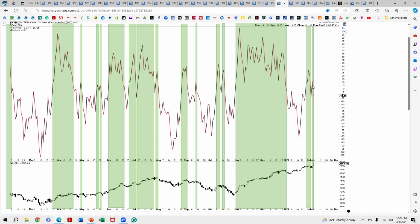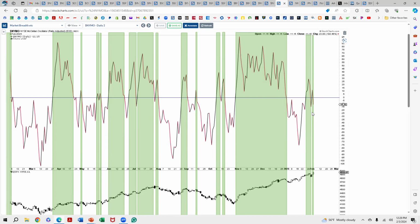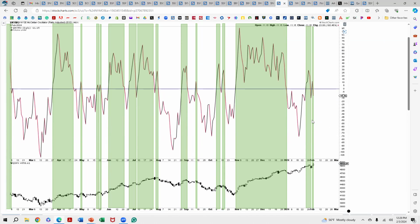Another example here is the NEMO or the NIMO, whatever you want to call it. So we had a failed buy signal and another failed buy signal. As you can see here, the NYSE moved higher on a negative McClellan oscillator. So more stocks were declining than advancing on the NYSE. That's not good. That also suggests it was primarily Meta and Google that were pushing the markets higher. Can it be rehabilitated? Absolutely. Can it be erased? Absolutely, right? That's the thing. But for now, not good.